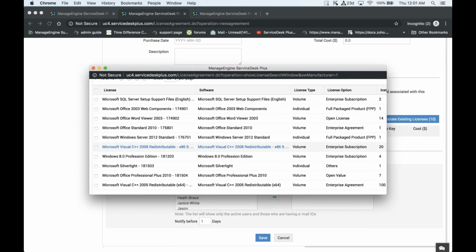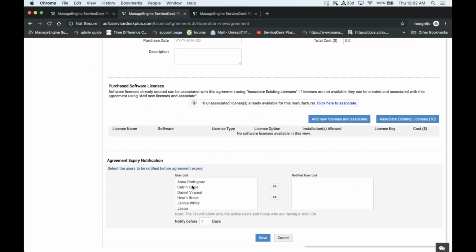For example, if you have an enterprise agreement with ManageEngine, an enterprise subscription with ManageEngine, so every year you have to renew it on time to continue using the product, I can add an agreement, add the document associated with the agreement, and also associate the license to the agreement. So before the expiry of the license, a notification can be triggered to my asset manager.